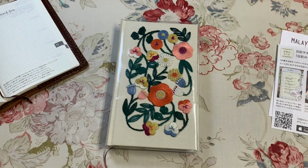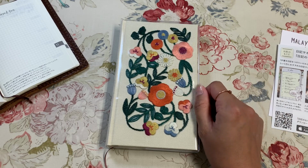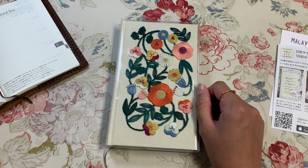So yeah, that is that. I finally have it. I'm so excited. I've been wanting it for months. I hope you can get your hands on one too if it's something you've been looking for.